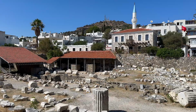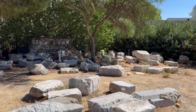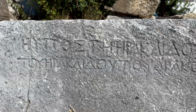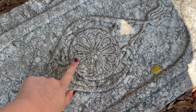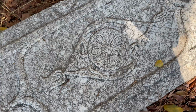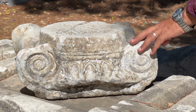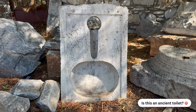After centuries of earthquakes, the mausoleum eventually collapsed, likely in the 1300s. Some of the stones were used to build the castle in Bodrum, but a lot of the statues and other works of art had been looted over the centuries. And in the 1800s, British archaeologists uncovered more of those pieces that are currently in the British Museum, so sadly, you won't see any of the statues here at the site of the mausoleum.